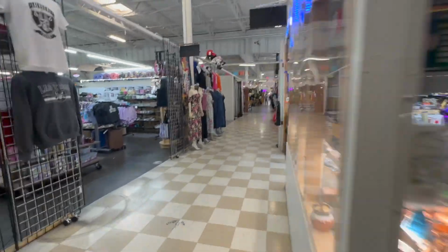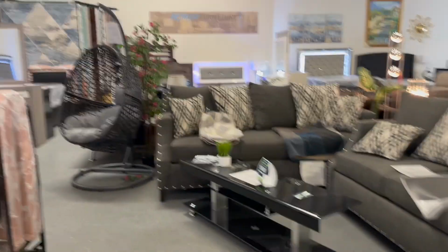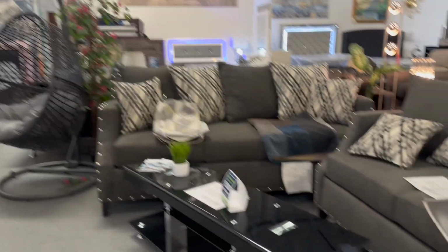Here, I've actually wanted to see what kind of stuff she has. You guys, this is our favorite swap meet to go to. It's close to our home, and we pretty much always find good stuff. So, ooh, that's nice.